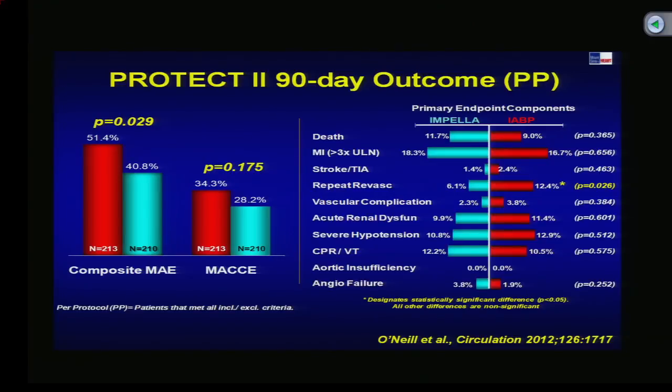And the most important difference was lower repeat revascularization. That basically means Impella allowed us to do a good intervention, so fewer patients came back later. The rest of the endpoints, death, stroke, and so on, were not different, and vascular complications were just slightly, non-significantly higher. But overall, the important point is that although Impella was a little more costly in the beginning, by decreasing repeat revascularization it did benefit in the long run. It decreased the overall cost of the interventional procedure. So this is a very important point which I wanted to emphasize on this 90-day outcome.